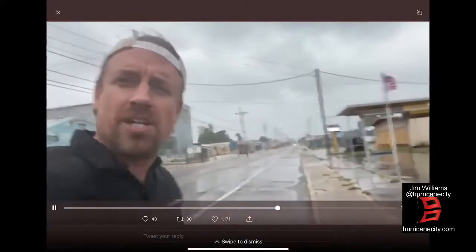Right there, these power lines are all going to come down here. Sheet metal is going to be flying through the air. Very dangerous storm, high-end category 4, maybe even stronger than that as it's coming in. It's got a very compact eye as well, and a very dangerous eastern eye wall. Just pummeled Grand Isle there.